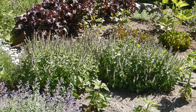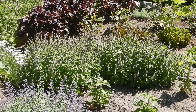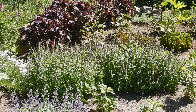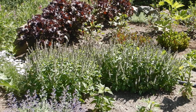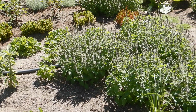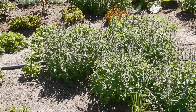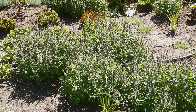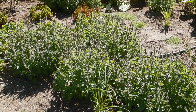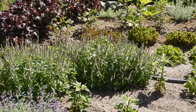Then, as a medicinal herb, the basils as a class are stomachics. That is, they ease the digestion. So basils are a very profitable additive to any kind of foodstuffs that we might take in, including things like tomato sauce and possibly salad dressings, things of this nature.